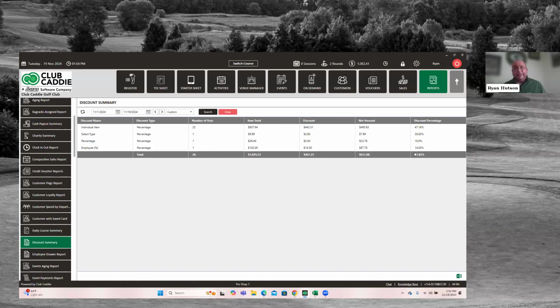So any custom discount that you create and any time that it is used, it will appear here under that discount summary. A good example here again is an employee, maybe you give employees 50% off for food, beverages, whatever it may be. Like I said, it'll show you the number of times that it's used and the total amount that was put towards that discount.